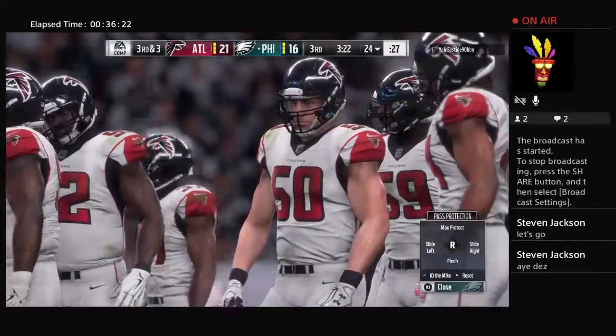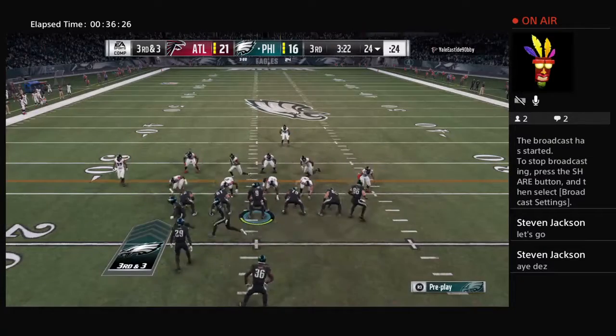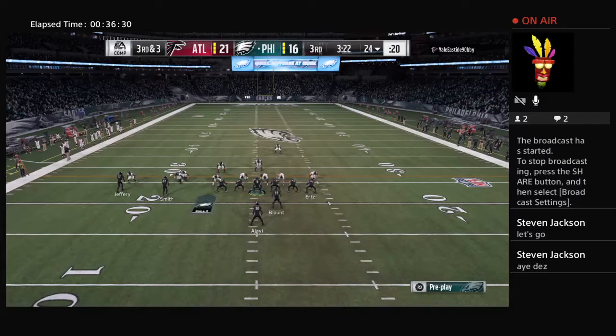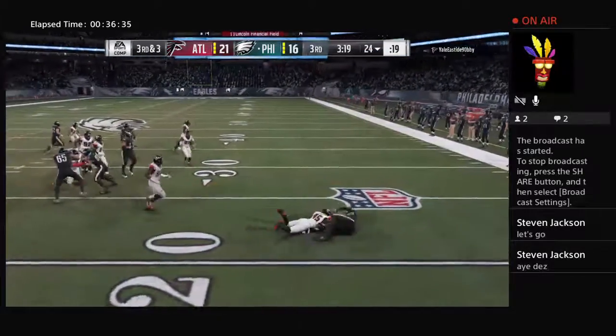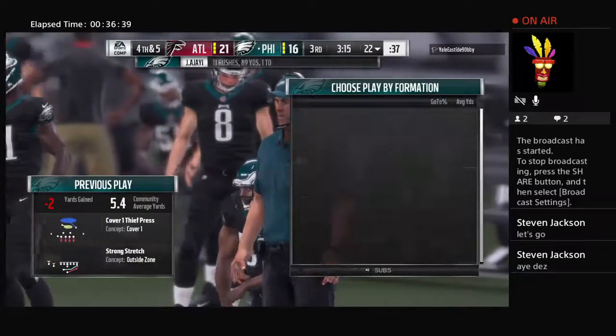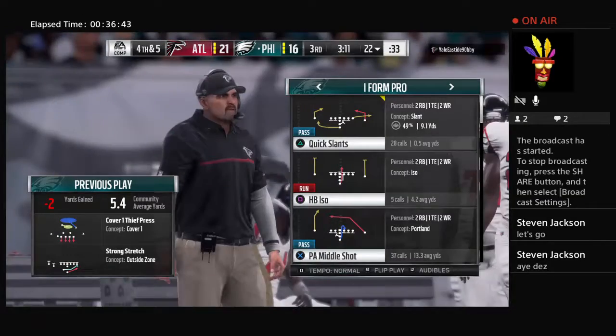The Eagles on third down. They've only converted once in 4 tries. Here it's 3rd and 3. This is Ajayi. That is not going to be any help as they dump him behind the line of scrimmage. He lost 2, and it brings up 4th.